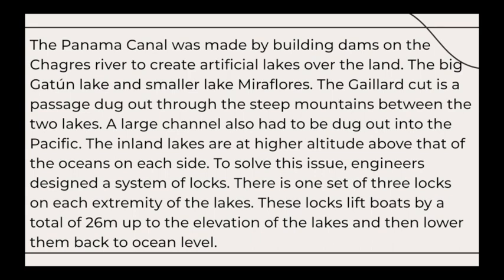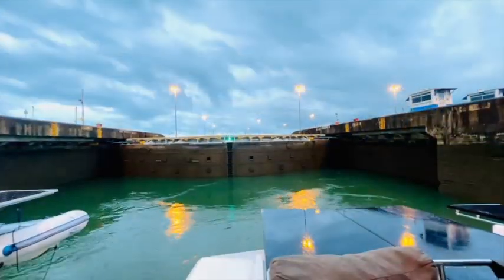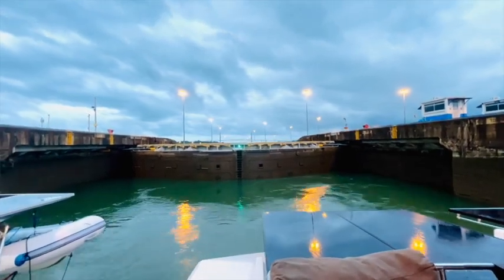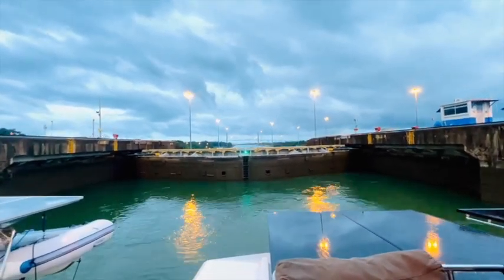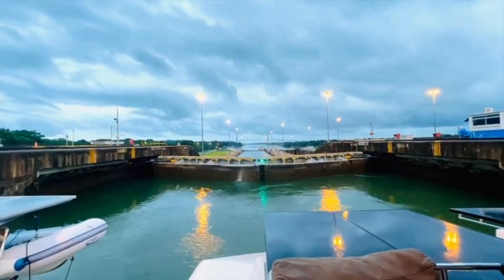The inland lakes are at a higher altitude than that of the oceans on each side. To solve this issue, engineers designed a system of locks. There's one set of three locks on each extremity of the lakes. These locks lift boats by a total of 26 meters up to the elevation of the lakes and then lower them back into the ocean level.